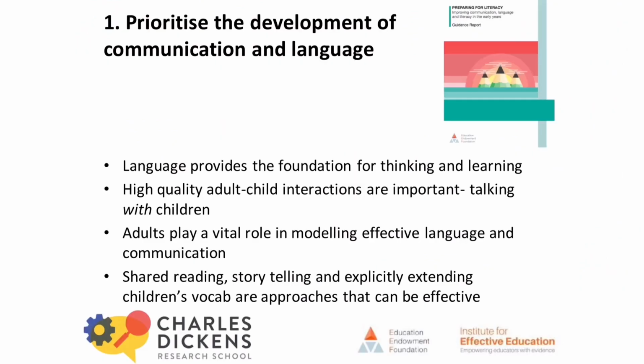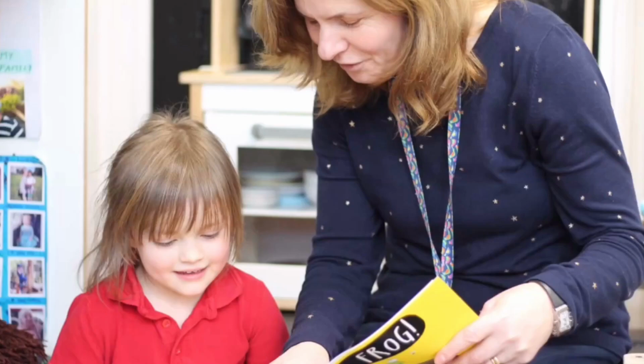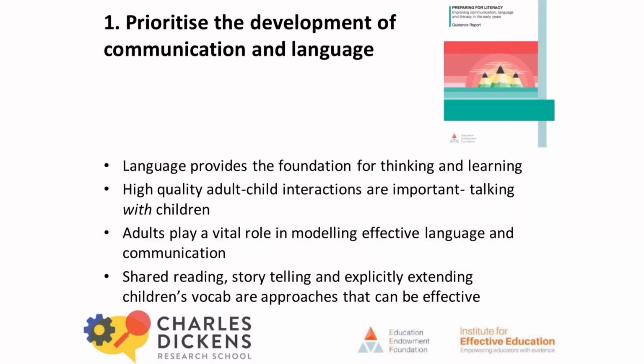Recommendation number 1. So, recommendation number 1 is that we prioritise the development of communication and language in children. We're talking about verbal language here. Language provides the foundation of thinking and learning, and it must be prioritised. High quality adult-child interactions, often referred to as talking with children as opposed to just talking at children. We also need to model really high quality language, whether we're having a conversation with a child or with another adult. And that idea of holding a conversation, learning to have a conversation, is key here.